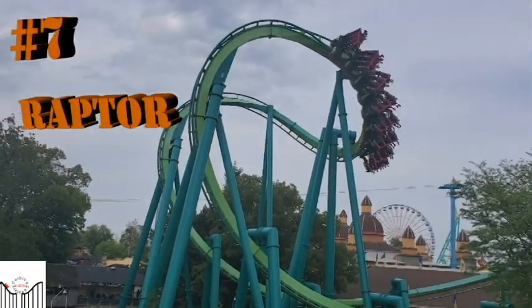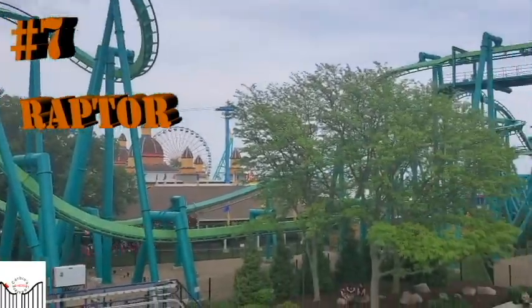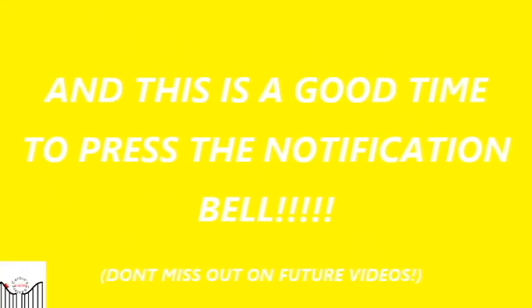On a side note, I've always thought it to be weird that the ride is actually themed after the birds called raptors, not the dinosaur. The green color scheme makes me think of dinosaurs. Anyway, number 6 is finally above my yellow line.